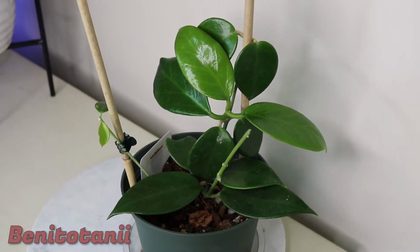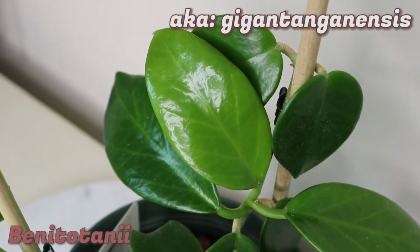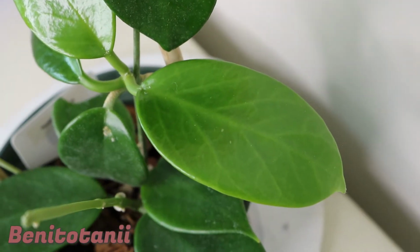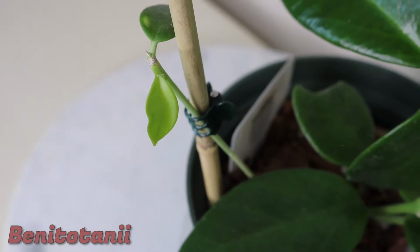Hoya Benitotani, I believe, has another name that I cannot remember. It was formerly something else, but has put off these 2 neon leaves in my care, as well as this one that is hardened off. It's working on a couple more.